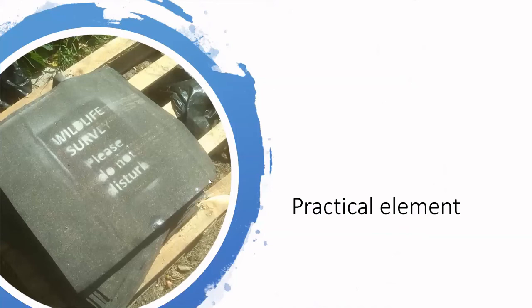So you can see here we've got some felt. It's a really good idea to label your refugia if you're using them. Ask the public not to disturb them. Let them know it's a wildlife survey. Perhaps a few of them will respect that and they actually will leave it alone. Definitely a good thing to do.